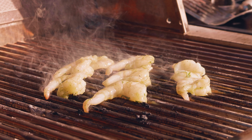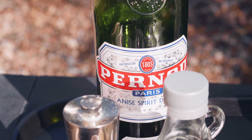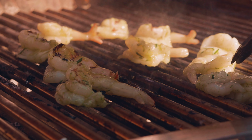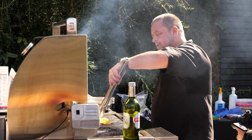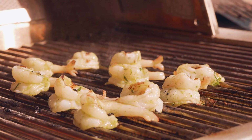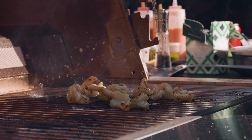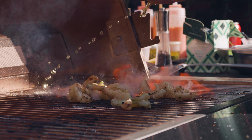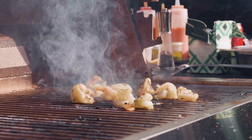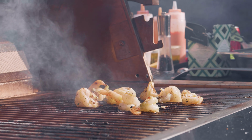Just give it a few moments more. Then we'll add a little bit of Pernod. Tummy side up. Make sure we get them cooked in the middle. Beautiful, sweet, succulent prawns these are. And there we go, just a little bit of a flambe, just to add a little bit of flavour and a bit of theatre. We're almost there. Just going to shut the lid for a second or two, just to seal them off.